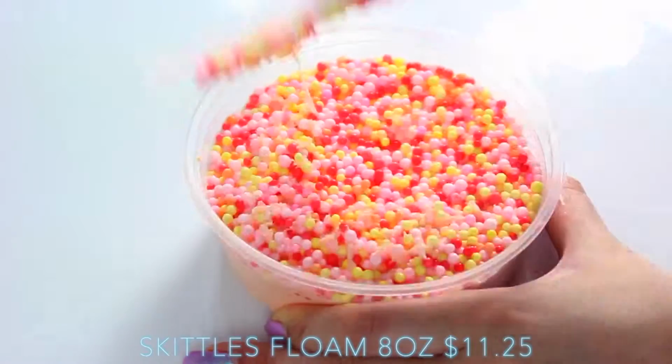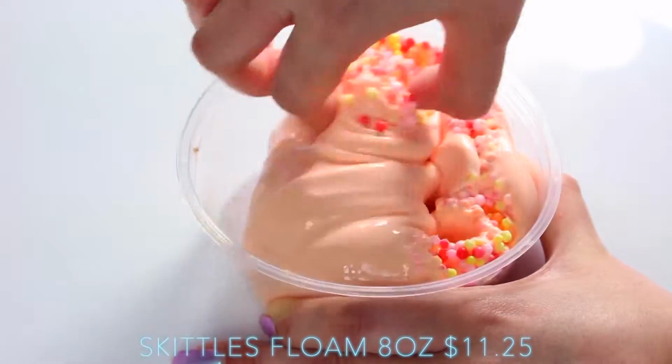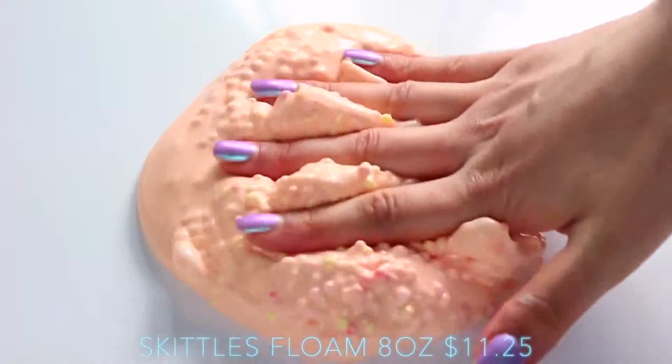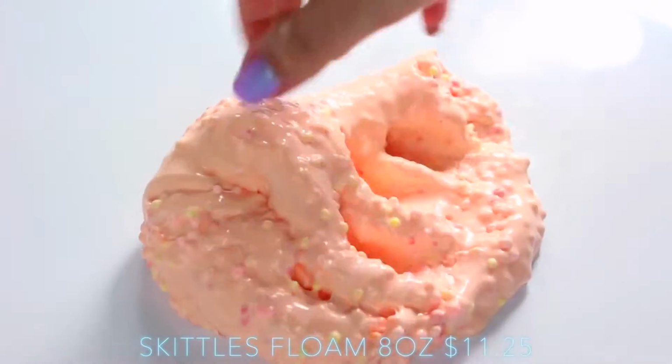Skittle Slime has a really glossy base, and it has really cute coloured beads on the top. It kind of looks like it's evenly spread out, like each flame bead has been perfectly placed to make it look like it has a pattern, which I love, and obviously that doesn't happen because you play with it and then it just rises to the top, but this is a really fun slime to play with.